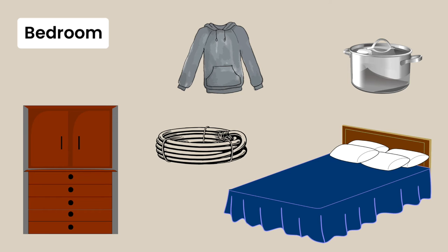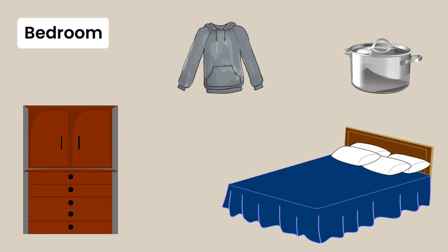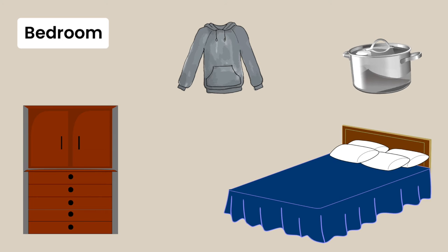Bedroom. Dresser? Sweater? Garden hose? Bed? Pot?